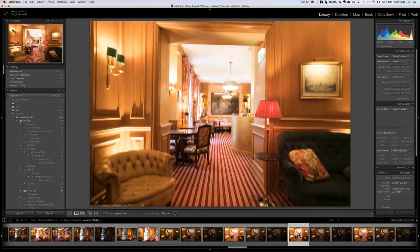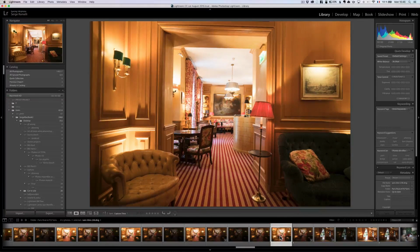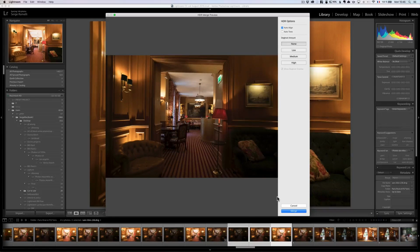So the next framing is blurry. The next framing is better. The lamp is nice and tidy. And the next framing is about the same. So what I did here is I have the 3 photos. Again, I right click, I go photo merge, HDR, auto align, of course, even though I was on a tripod. And the HDR is not going to make a huge difference, but you will see you would get less burnt lamps and things like this.